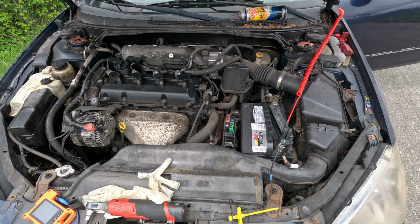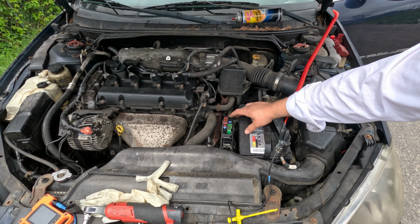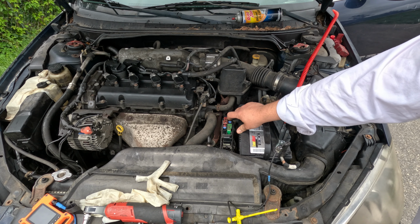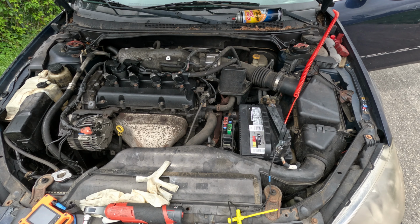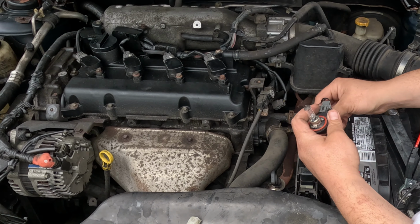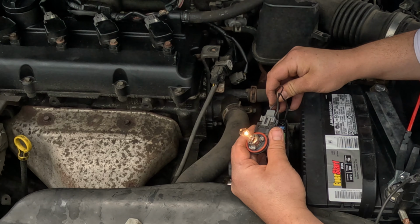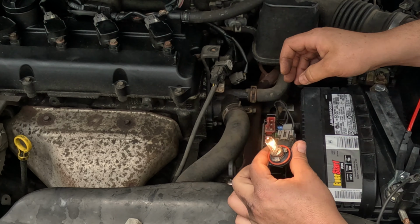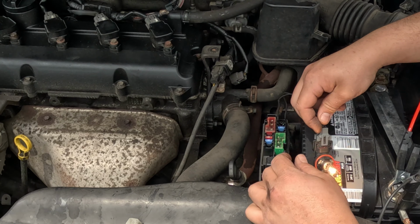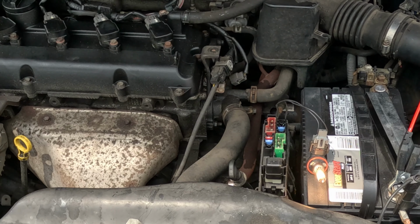Alright, one last thing I want to do before we stick a BCM in here is check what the short is. See if I can find it, because maybe that's what's causing half these issues. So I'm going to get a test light to put in place of that fuse. I got a 4-amp test light. I'm going to put it across the fuse. And it lights up bright. So we know we have a dead short to ground right here.